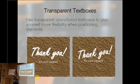The next one is text boxes. Everyone knows text boxes. I don't need to explain what it is. But the thing is, a lot of people use them, maybe not to the fullest potential. I always recommend going with transparent, which means no outline, and I really stress no outline, and then no background color. And when I say unanchored, I meant for text boxes, you can actually define whether you want it to wrap around the text, whether you want it to be in line with the paragraph, and that's just how it relates to other text elements.